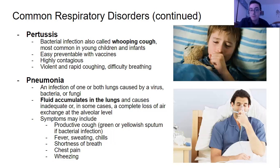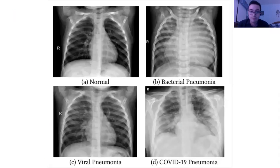Now, symptoms of pneumonia might include a productive cough, which is green or yellow sputum if it's a bacterial infection. Generally, it's a bit clearer with viral infections, but not always. And a productive cough just means you're coughing up stuff. You're coughing up phlegm or what have you. Fever, sweating, and chills are also quite common with pneumonia. Shortness of breath, of course, and chest pain or wheezing, because you're coughing so much, you'll get pain in your chest, and wheezing because you're struggling to breathe.